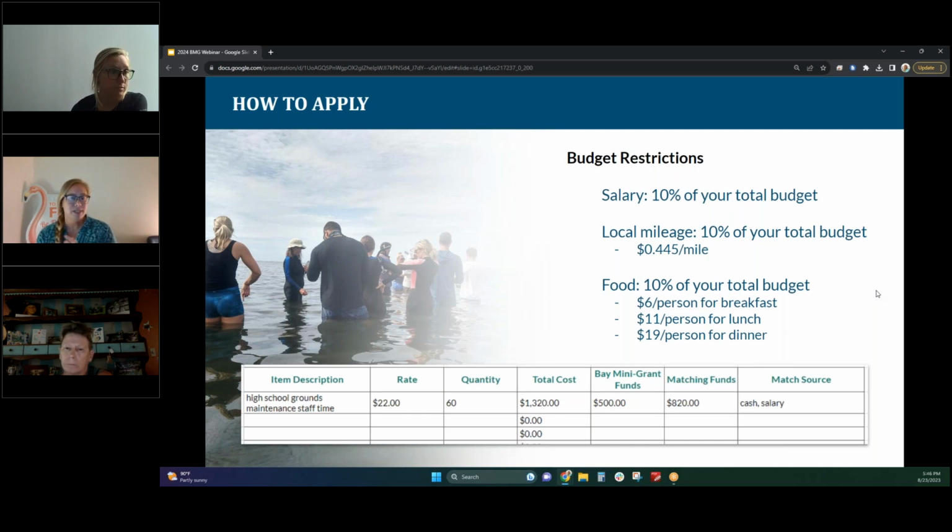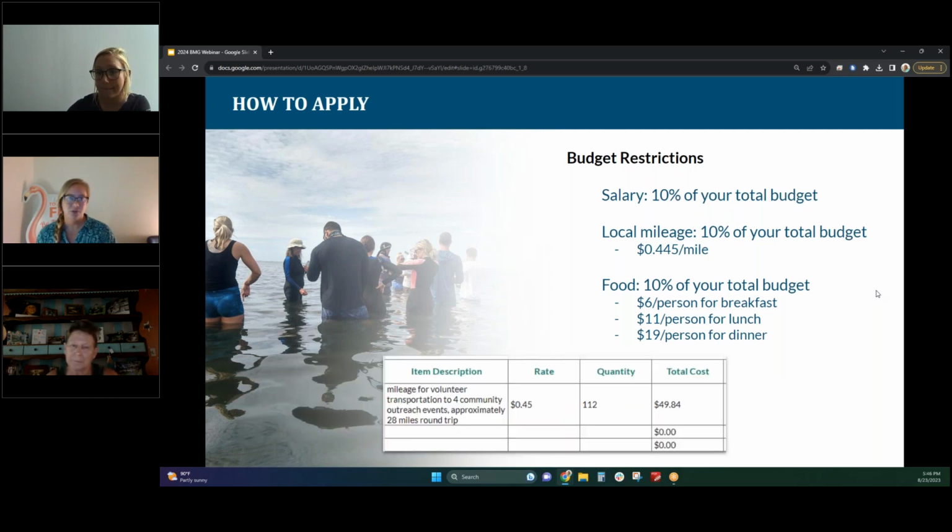And if you are including salary for some staff member or members, describe how and why they're involved. And also make sure to include whether or not that staff person and their supervisor have agreed to this work. That would probably go in your scope of work. You definitely don't want to be assigning work to people who haven't yet agreed to help with something. Here's also a mileage reimbursement example: volunteer transportation for 4 events, 28 miles round trip, 44.5 cents per mile. That's about $50.